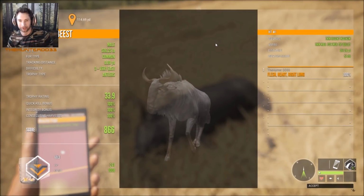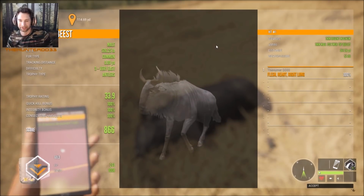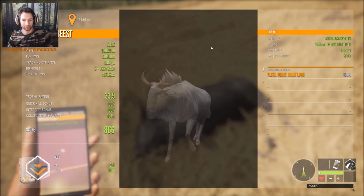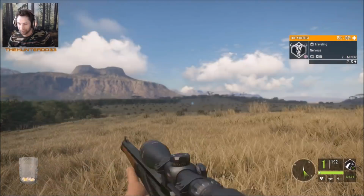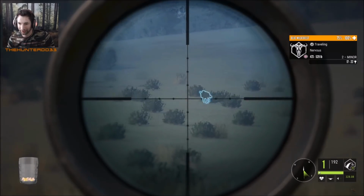.9 and he was a black colored one, even though it says common. This one looks like it's more dark. It's definitely darker than the other one. But total score of 866. I feel like she's glitched out. We should be hitting her. Is she running back at us? What is going on?